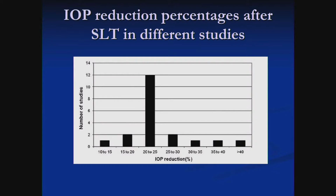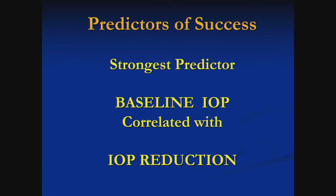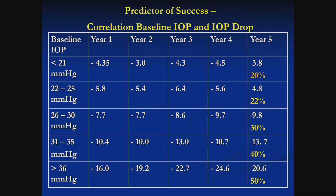This just shows a number of studies, basically showing that most studies show that the laser gives you about a 20 to 25% IOP reduction. So what is the strongest predictor of success? Well, I think it's still baseline IOP, which is correlated with the percent IOP reduction. Again, a study that was looking at the percent IOP reduction at various preoperative levels. So we're looking at around 22 to 25 millimeters of mercury, 26 to 30 millimeters of mercury, and this gives you about a 22 to 30% IOP reduction.